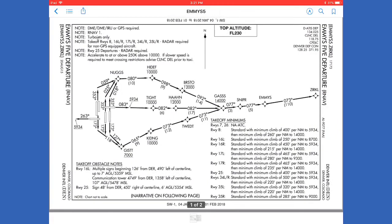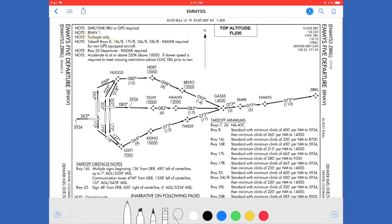If you notice here, there's a lot going on in this. RNAV, turbojets only. Radar required. Accelerate to at or above 250 knots above 10,000. If slower speed is required to meet crossing restrictions, advise clearance delivery prior to taxi. We should have no problem making 250 or above after 10,000. And the top altitude on this SID is flight level 230, or 23,000 feet.